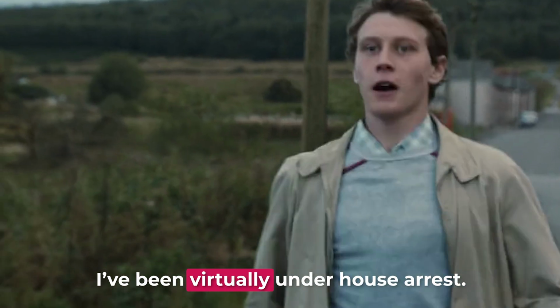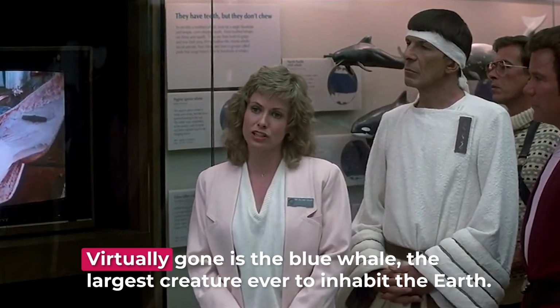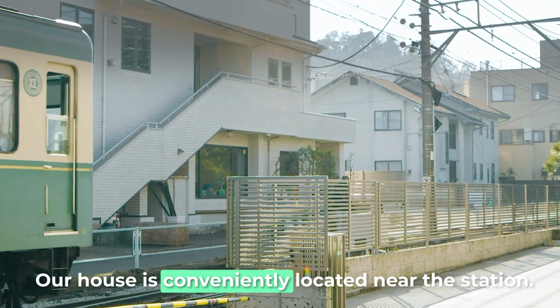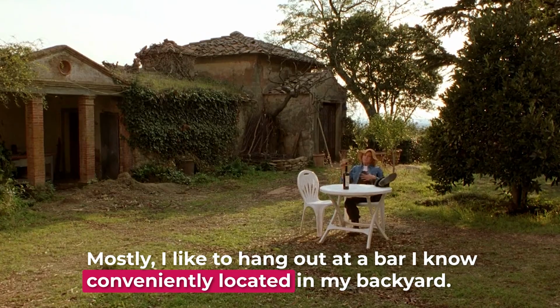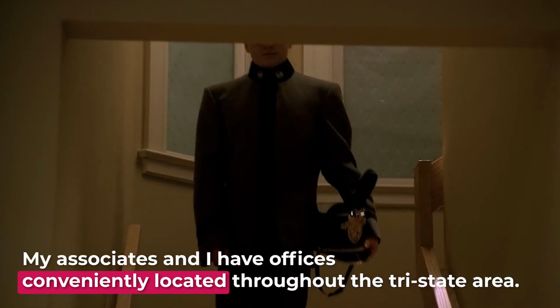I've been virtually under house arrest. Virtually gone is the blue whale, the largest creature ever to inhabit the earth. Here is number 14 in our list, which is totally self-explanatory. Conveniently located. Our house is conveniently located near the station. Mostly I like to hang out at a little bar I know, conveniently located in my backyard. My associates and I have offices conveniently located throughout the tri-state area.